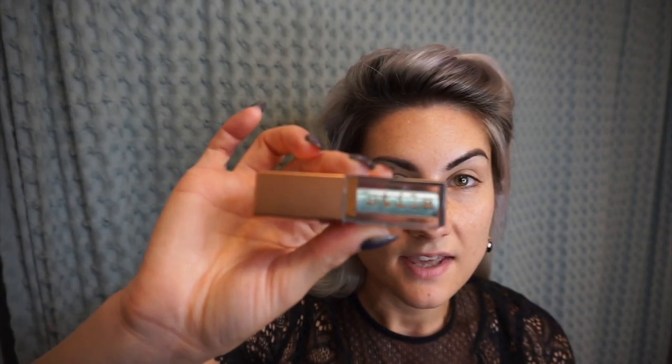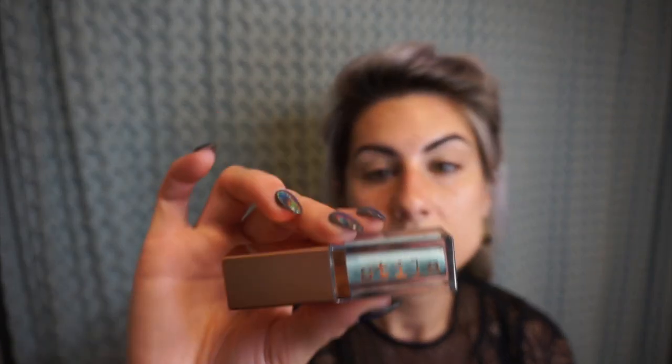Okay, so anyway, what we're going to start off doing is doing some dark around the edges, because I want to do that before I do this glitter. And I got this the other day. It's the Stila Shimmer and Glow Liquid Eyeshadow in the color Freedom. It's gorgeous. I'll swatch it for you on my other wrist.